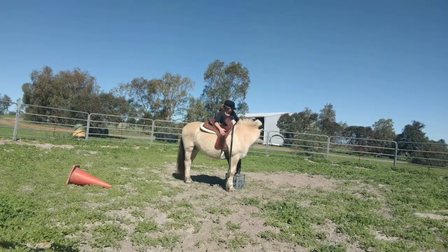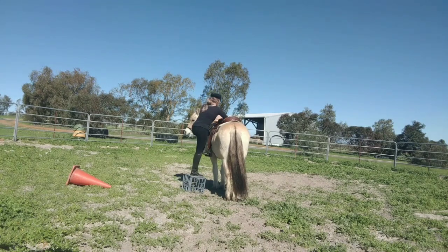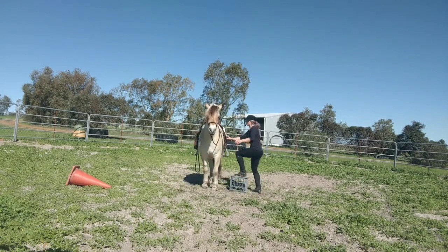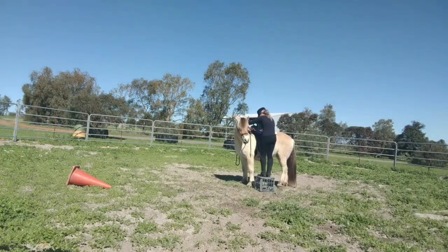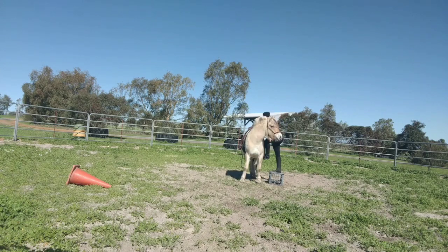And now when I get up onto the crate, I'm using a little bit more energy, like I would if I was going to swing over. I'm using the crate a lot because, one, we kind of thought it was problematic for her. Also because she's a little pony and, you know, she's quite round. People are probably going to use crates to mount her, so it's good that she can understand to stand next to it and be fine with that.